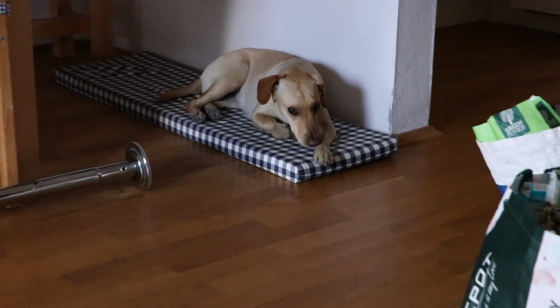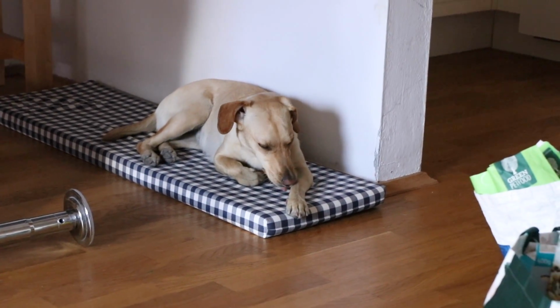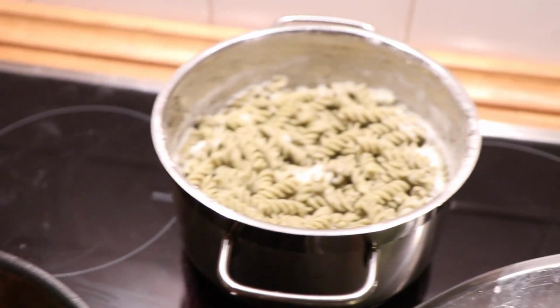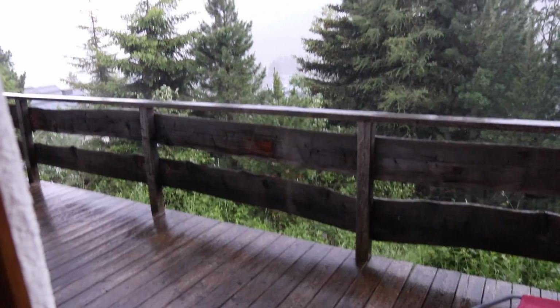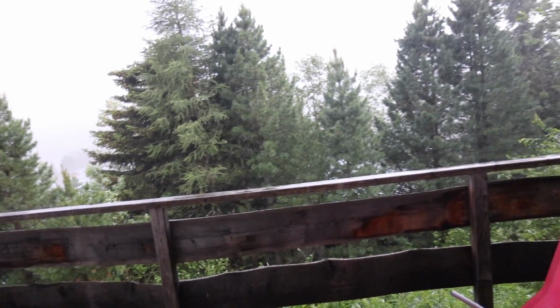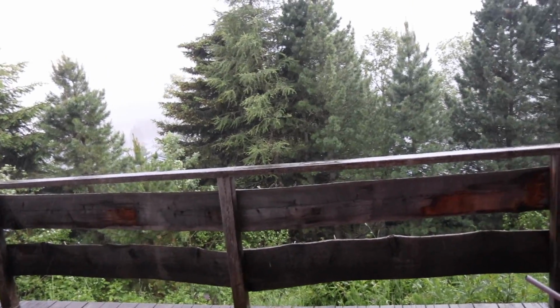And now we are back and Kiwi's exhausted but happy. Cooking my dinner and Kiwi, she gets some of my veggies and some of my bean pasta. Today was perfect timing with the weather. When we went to the lake it was perfect. When we went for the walk and played ball it was perfect.